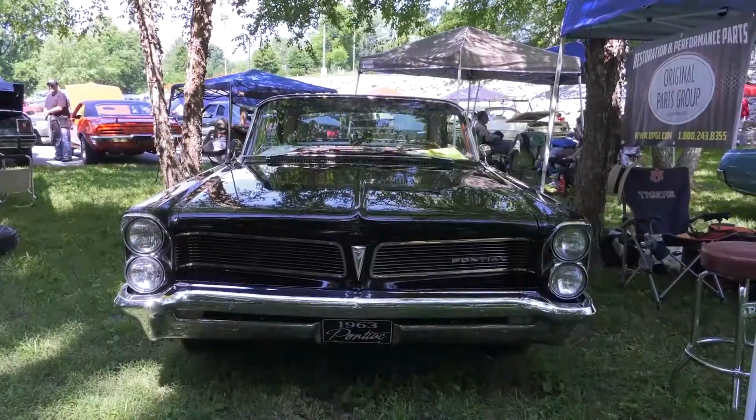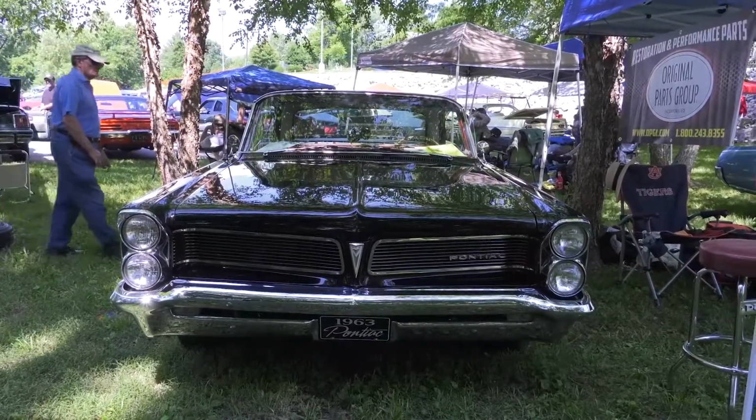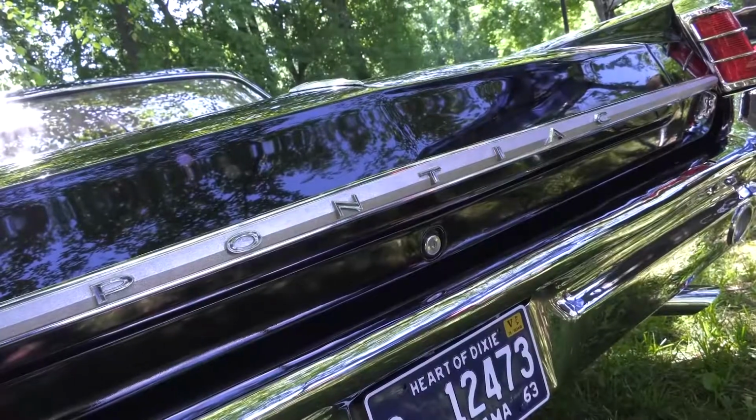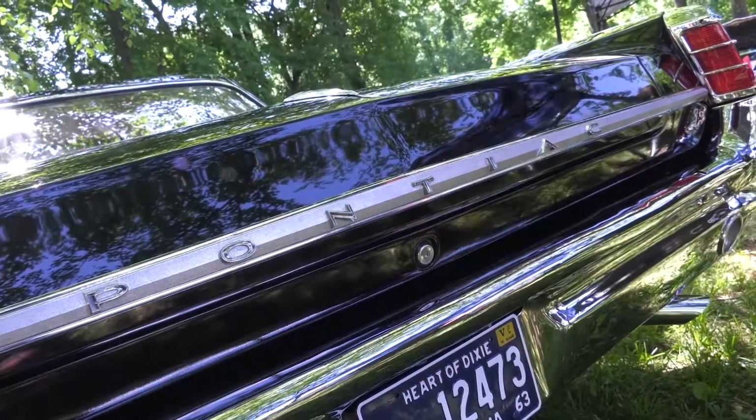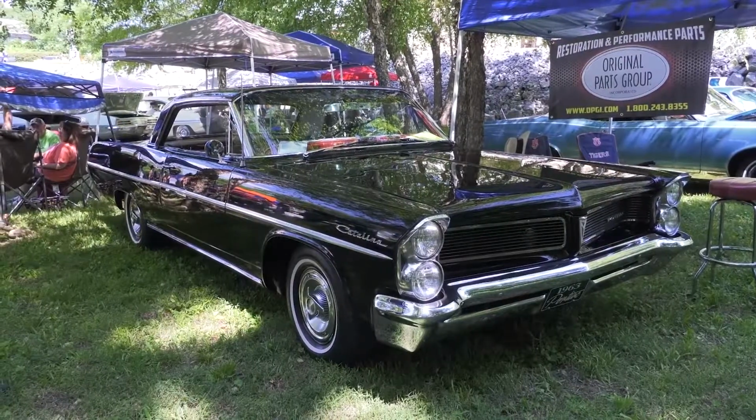This owner sold his car to get a wife, but she made it up to him years later when he found the exact same model. Now, Ronnie Missildine and his wife love riding around in their 1963 Catalina.